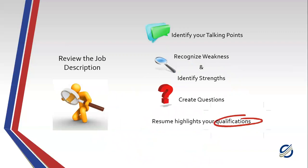In addition to preparing for the interview, you may want to review the job description and any other job postings. When doing this, you may be able to identify your talking points. You might be able to highlight certain technologies that you've used, certain populations that you've served, certain customer service techniques that you've been able to apply in your past positions. You'll also be able to recognize any weaknesses and any strengths.